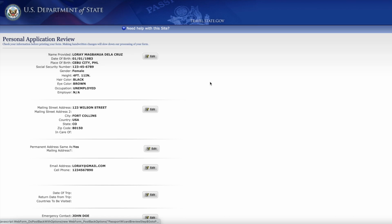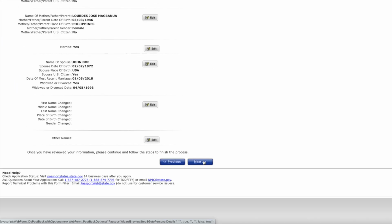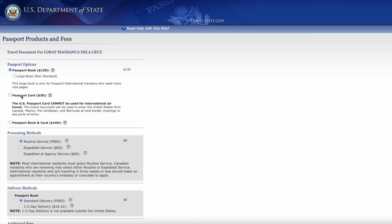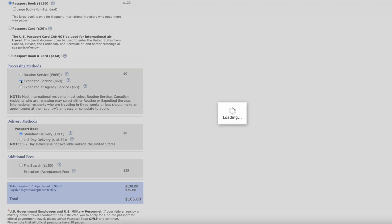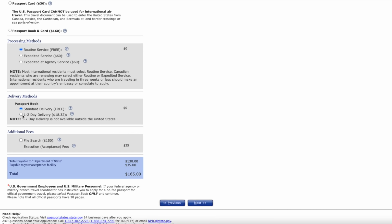And after that, you can now review your application and then proceed to next. And these are the passport products and fees. And you have passport options if you want passport book or passport card or both. And also you have processing methods, standard or expedited service, and also delivery methods with corresponding fees.